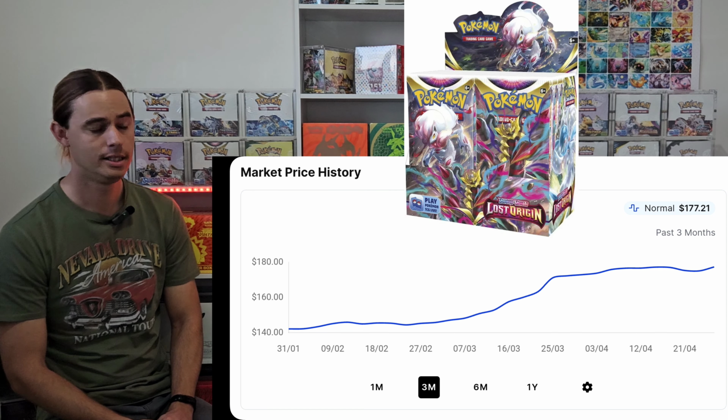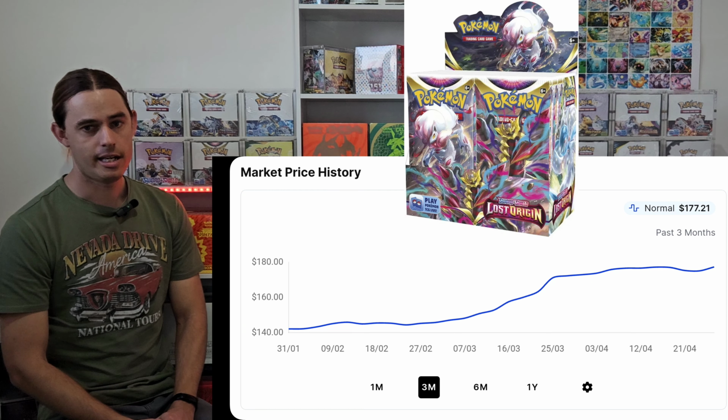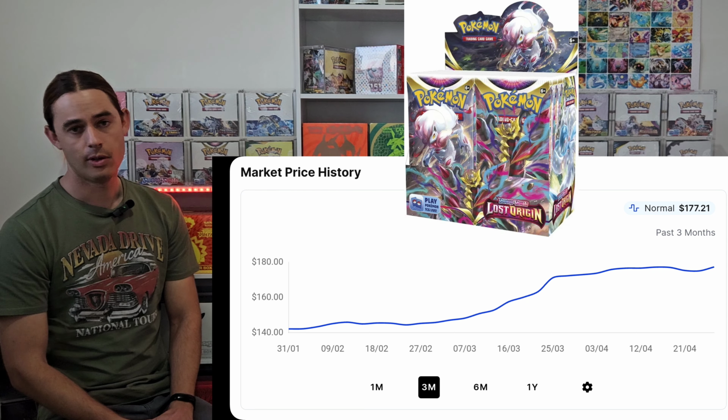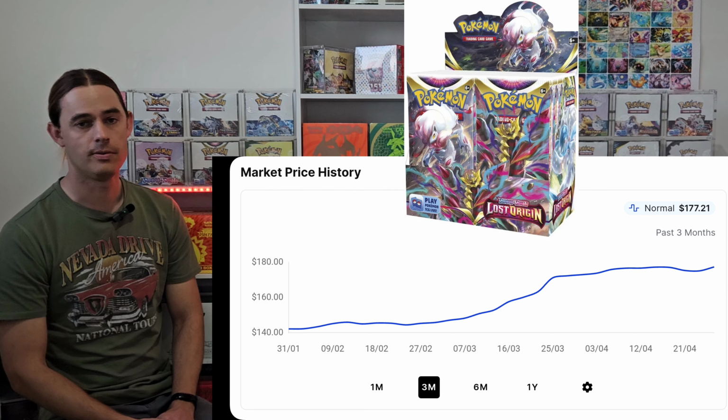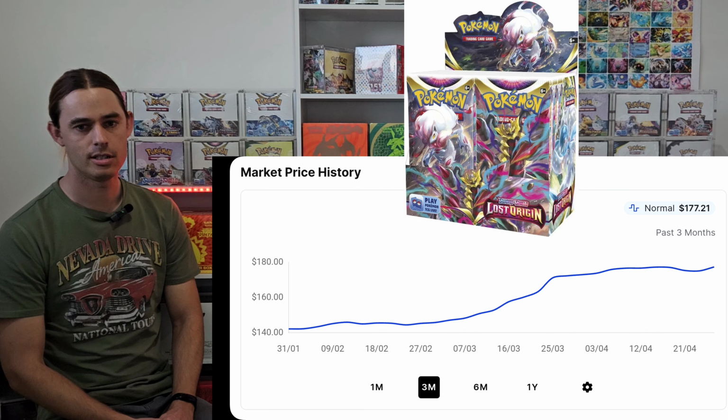And that is underpriced. That 180 won't hang around for long, especially now that it's sold out. I wouldn't be surprised if this ticks up to 250 in no time, especially before the end of the year.